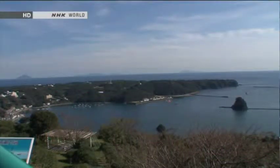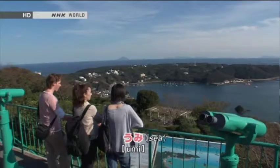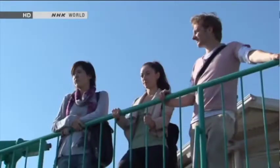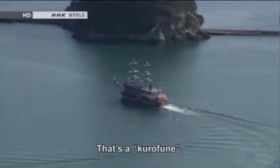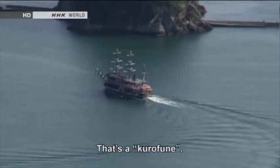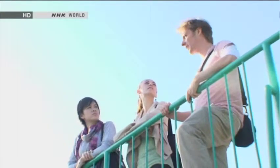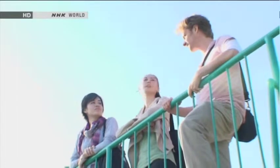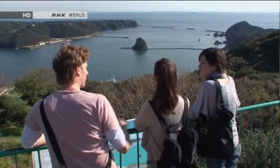Sea は日本語で何と言いますか? 海と言います。 海。 綺麗な海ですね。あれは何ですか? あれは黒船です。 黒船? What does that mean? 黒船はとても有名です。 It means black ship in Japanese. Why is it famous? It's deeply related to Shimoda history, but you will find out later.